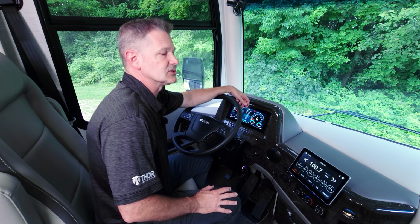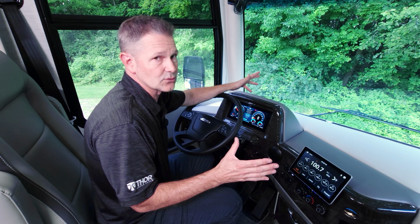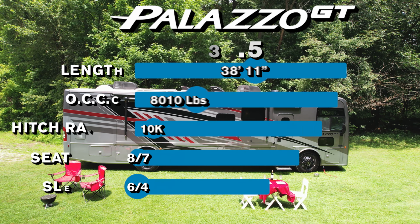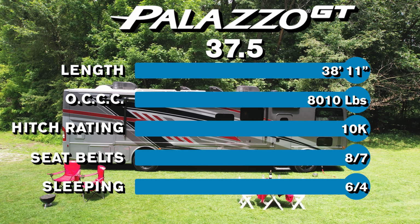It is just a sweet driving machine, and you'll really enjoy the outdoor amenities when you are set up at camp. So I'll meet you outside and we will do an entire walk around of this Palazzo 37.5.